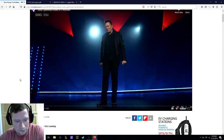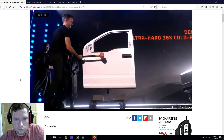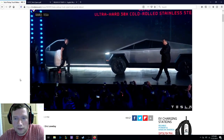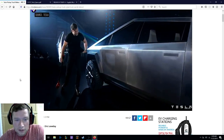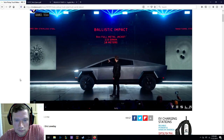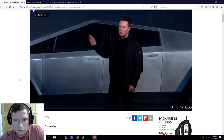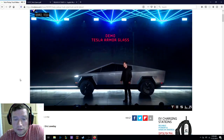Let's watch a little bit of this. Sorry, I got it up there. Created an exoskeleton. All right. Now it's showing the durability here, which, granted, didn't leave a dent, nothing like that, so that's nice. What else can we do with this truck? Let's shoot it. That's a 9mm bullet shot at the door. It's ultra hard, cold rolled stainless steel alloy that we've developed. We're going to be using the same alloy in the Starship rocket and in the Cybertruck. That's interesting. I'll have to give him that.